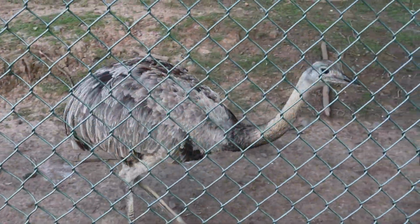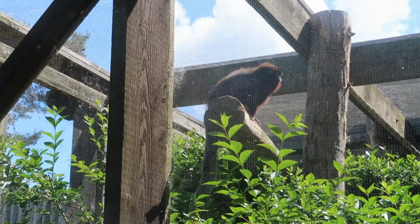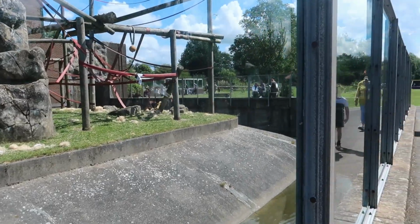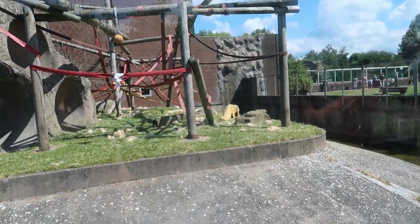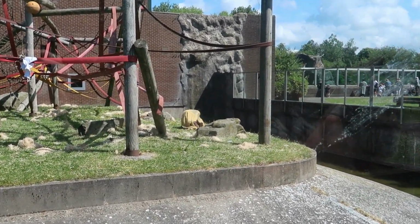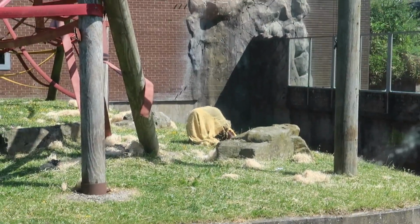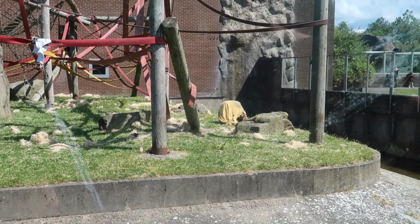Bless. See here again, that monkey. Wow. Got some orangutans here. Look at him there, covering himself over in effect. Shade. Oh, bless him. Oh, they're so cute, aren't they?